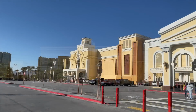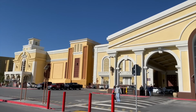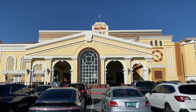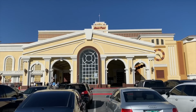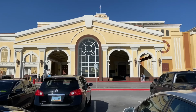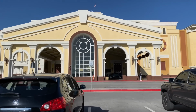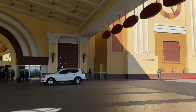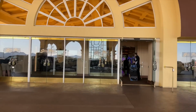The property opened in December of 2005, built by Coast Casinos at a cost of $625 million. The next year, casino magnate Michael Gaughan took sole ownership and owns it to this day. Facing the boulevard is the generous valet and hotel drop-off. All right, let's go in.